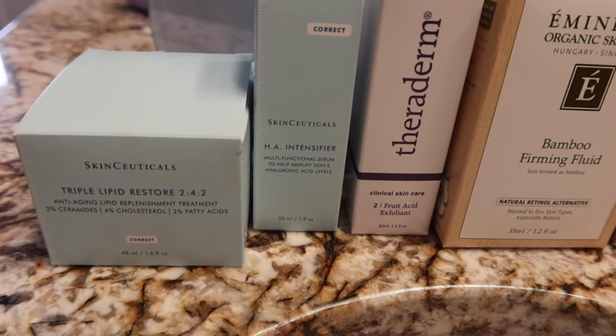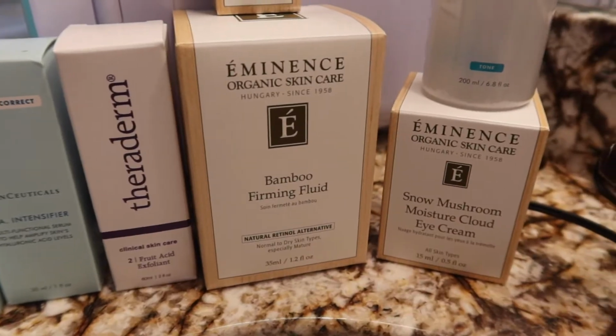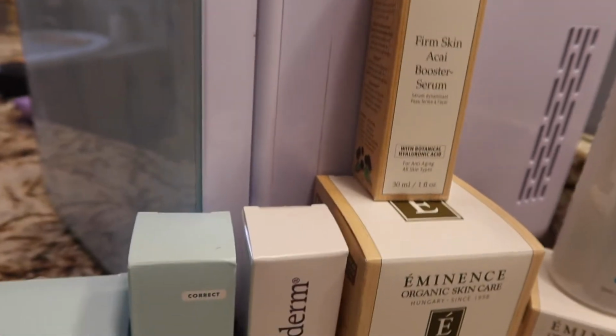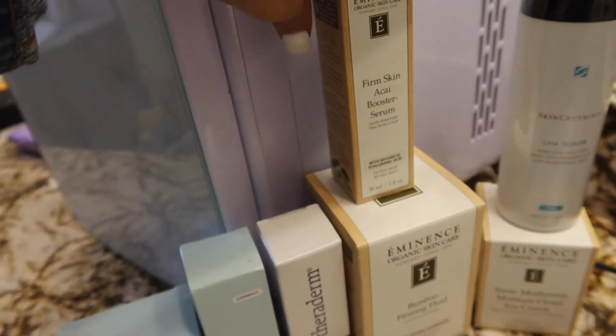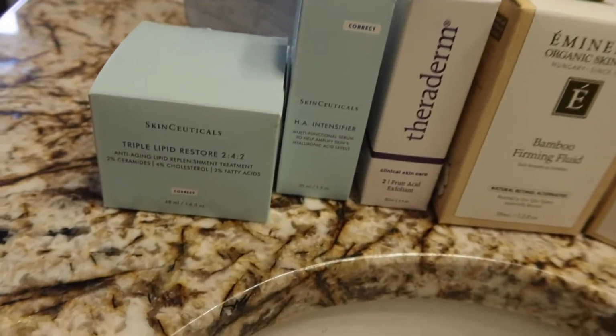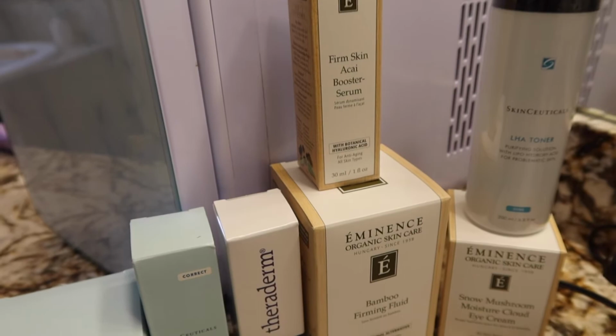All right, so these are some of the new things that I've gotten, stuff that I haven't used in the past. I updated this booster serum to the Firm Skin. I was using the problematic one, but it still helped so much. I'm gonna be showing you what these things do and what they're for.